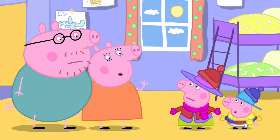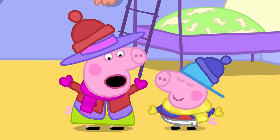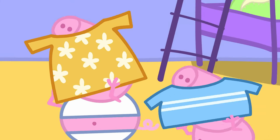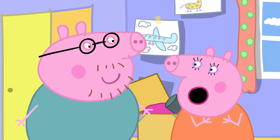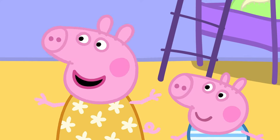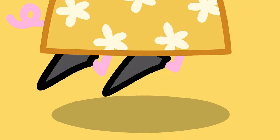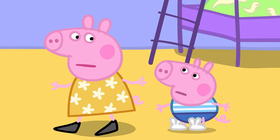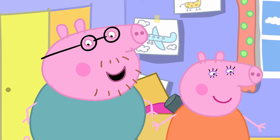Do you think those are good clothes for a sunny day? No. They're a bit too hot. And a bit too heavy. Peppa and George have found some summery clothes to wear. That's much better. Now you also need to choose the right clothes for what you're going to do today. We're going to playgroup. But first, we want to jump in muddy puddles. Oh dear. Peppa and George aren't wearing the right shoes for jumping in muddy puddles. Do you think you should wear boots instead? I think we should wear boots instead. Splendid idea.